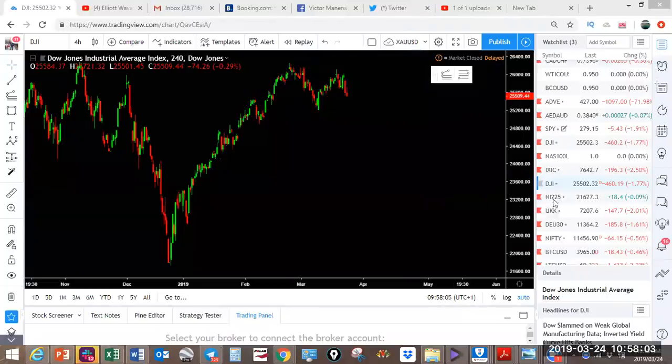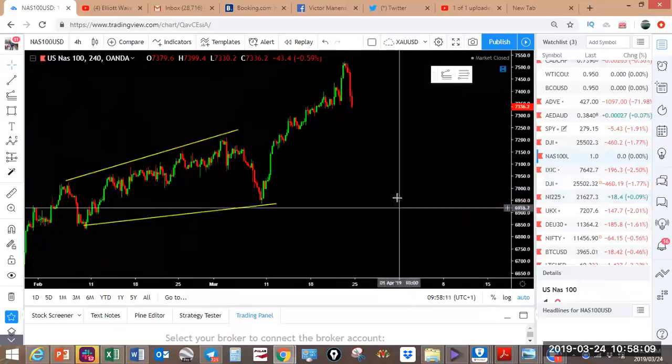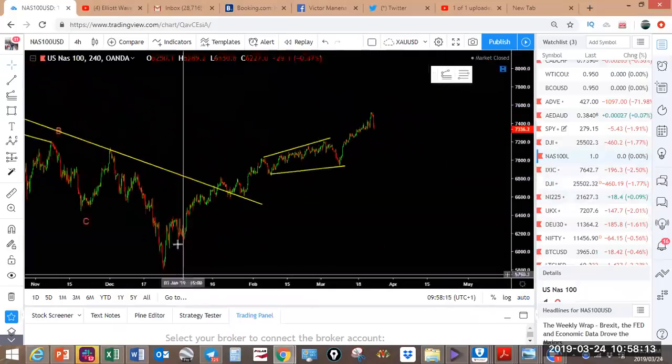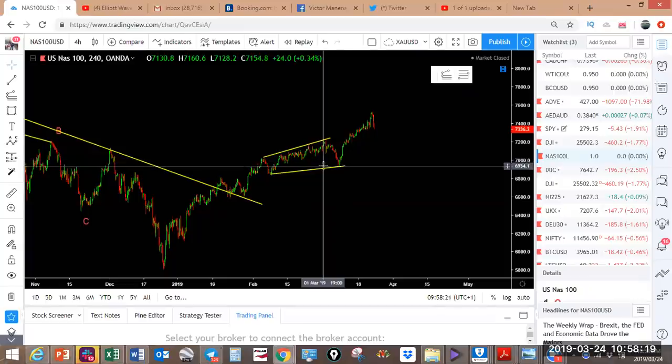Now looking at the Nasdaq. Let's look at the, this is the Nikkei. Let's look at the Nasdaq. Now looking at the Nasdaq, we've got that pullback. You can see that it's the same structure. 1, 2, 3, 4, 5. Expanding flat. So the running flat in this case.